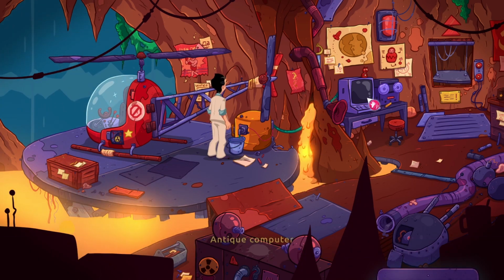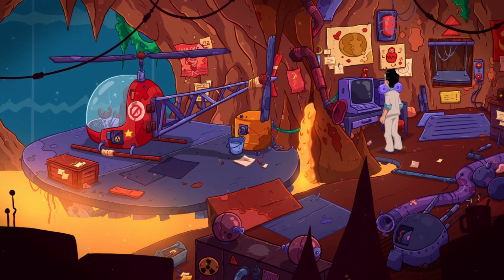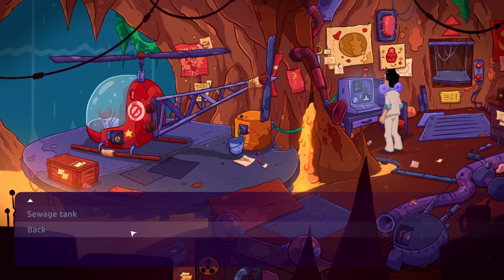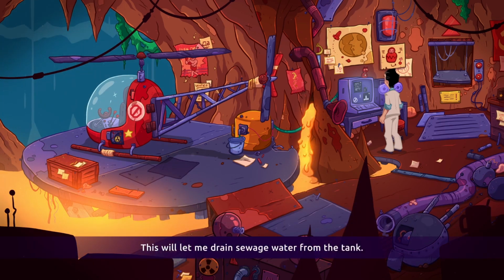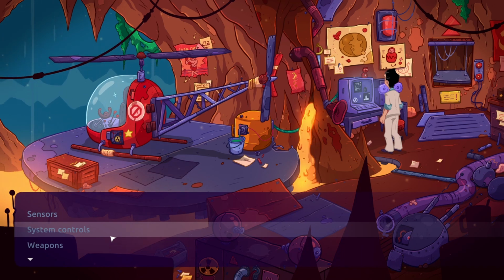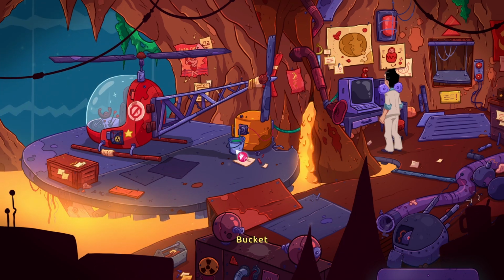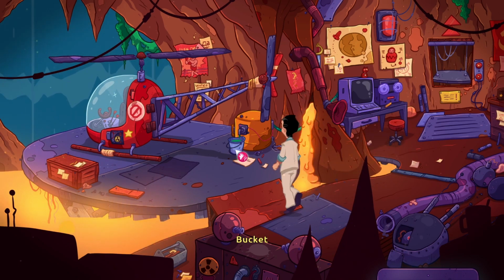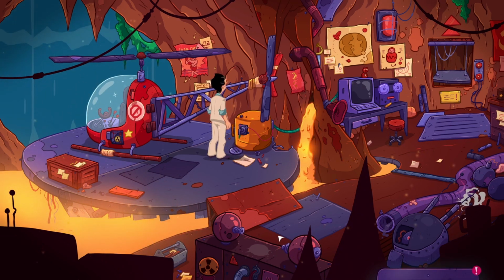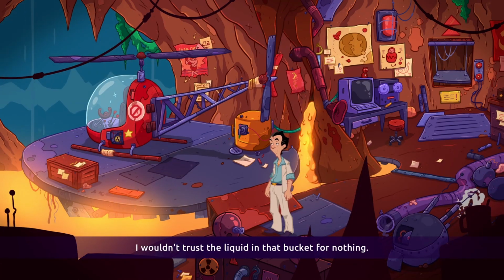Nice and stable. Okay, let's see what it can do. This will let me drain sewage water from the tank. The bucket is well filled. Whoa, filled to the brim. I wouldn't trust the liquid in that bucket for nothing.